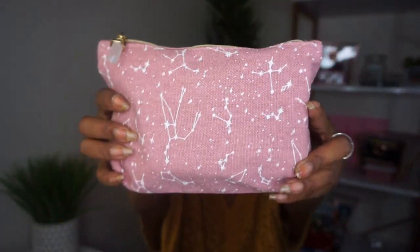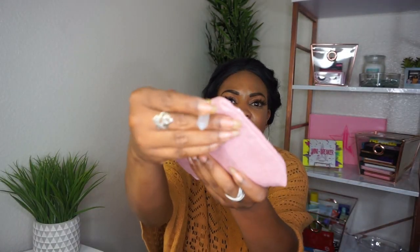Ooh, the bag is cute. It's pink. And it got like these stars on there. Stars. That's cute. I like it. And then look at the little handle. It's shaped like a crystal. Ooh. So bougie. That's me. Okay. So let's get in this bag.